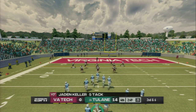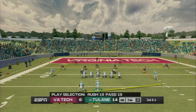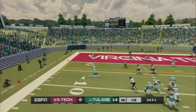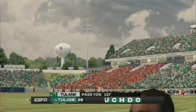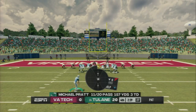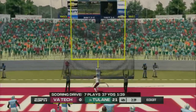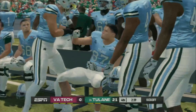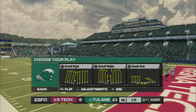It's second down, six to go. Ball on the 10-yard line. Less than 3 minutes in the game. He's got it with room to run. Touchdown, Greenway. And he hits the PAT. A 7-play, 39-yard drive, and that's good for a touchdown. And, Brad, right now the offensive line is just winning the battle in the trenches, opening up some big running lanes.